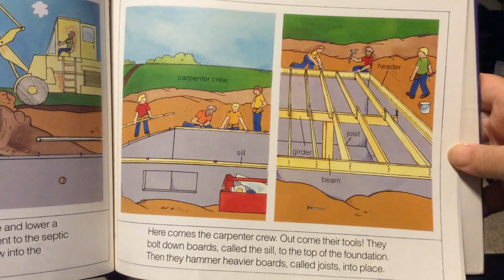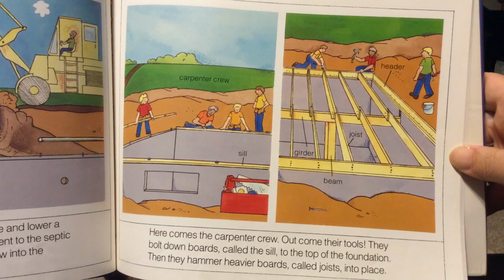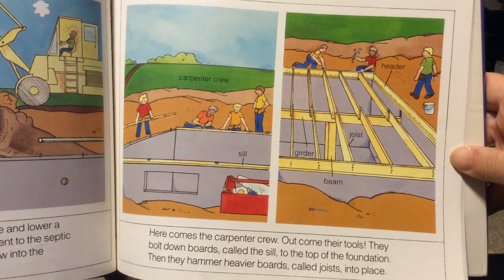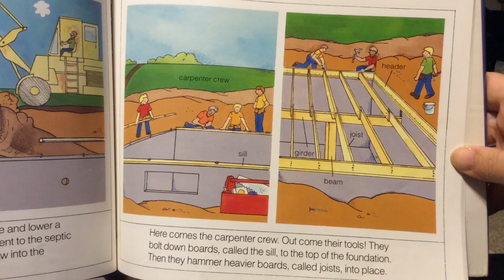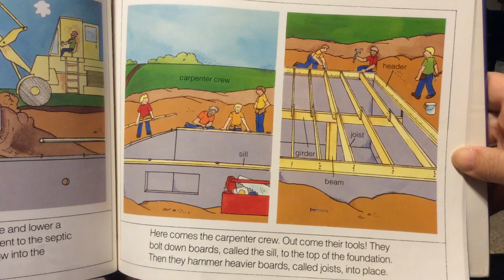Here comes the carpenter crew. Out come their tools. They bolt down boards called the sill to the top of the foundation. Then they hammer heavier boards called joists into place. Carpenter crew. Header, girder, joist, beam.